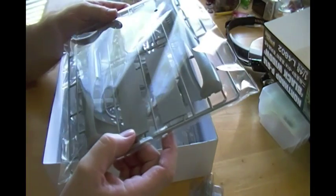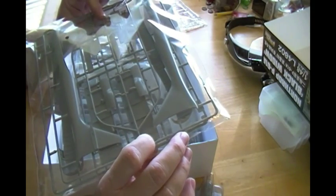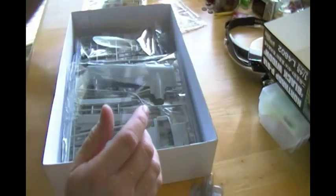You get your rudder or flaps, if you want. I'm sorry, the flaps in the back. Well, it's not really the flaps. I mean, you got your ailerons, and this is the back section. I'm not sure what section this is. Anyway, very well done. Very, very well done.